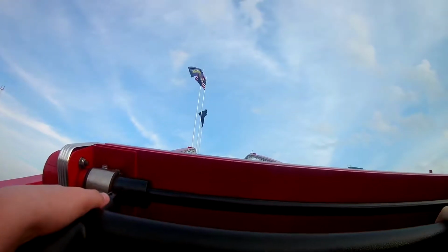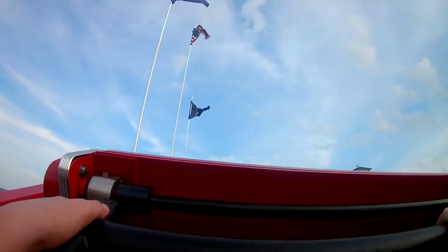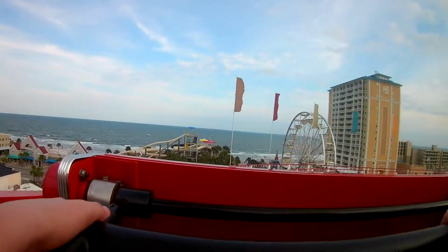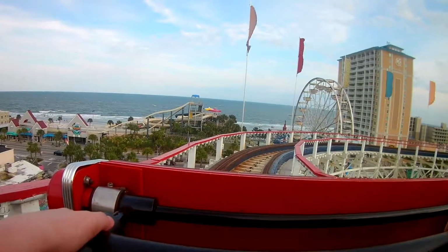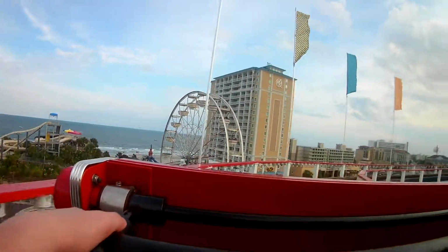It's worth the $6 you pay to ride it once. And you could ride this coaster all you want for about 20 bucks, I think. So the prices for this ride are not that bad, and I'm gonna give it that. Pretty cheap roller coaster to ride.